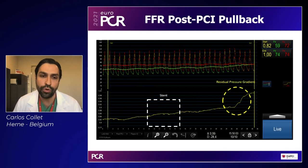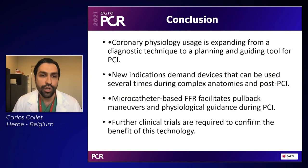not inside the stent, but in a lesion that is not visible by angiography. And this, of course, leads to low post-PCI FFR and eventually adverse clinical events. So we can conclude that coronary physiology is expanding from a diagnostic technique to a tool that will help us plan and guide our PCI.